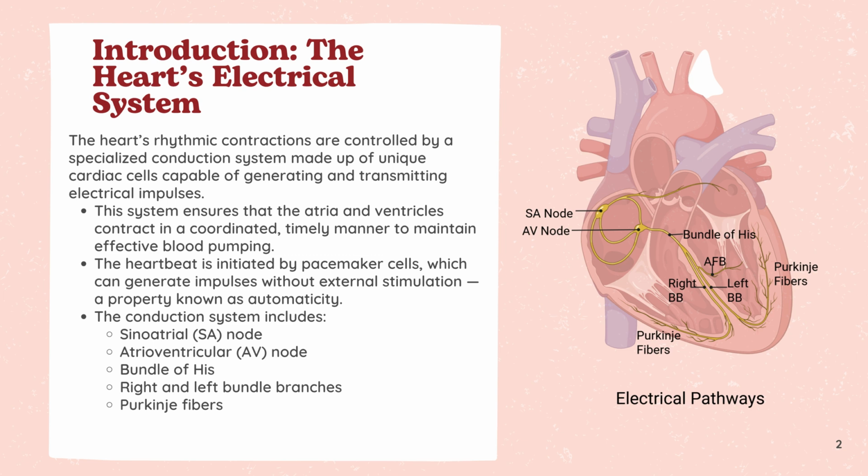And here are its main parts, each with a unique role: Sinoatrial, SA, node, the master switch and natural pacemaker. Atrioventricular, AV, node, the signal regulator and delay station. Bundle of His, the main signal highway. Right and left bundle branches, splitting the impulse into two tracks for each ventricle. Purkinje fibers, the high-speed delivery service that triggers the final contraction. Without this system, the atria and ventricles would beat randomly, like musicians playing without a conductor, and blood circulation would collapse.